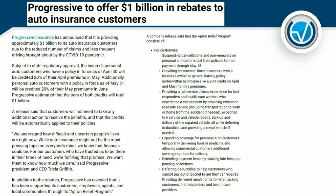So I think probably everyone on the call, if you drive, you've received a check from your car insurance company, right? So I'll give you one example. Progressive gave $1 billion in rebates to auto insurance customers. And why is that? Because during the last several months, we've had fewer drivers on the road, fewer accidents, they've had lower costs. So they have proactively said, you know what, we've had lower costs, we're going to go ahead and give our customers back refunds for their insurance premiums. And I'm sure everyone has had that happen. I had that happen twice with my insurance carrier.